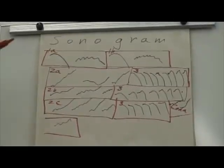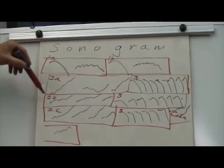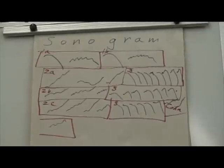So we've got phrase 1A and B, phrase 2A, phrase 3, 2B, 3, comes back, 2C, 3, and then the coda. So the whale is kind of organizing these sounds.